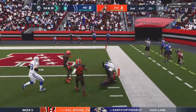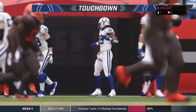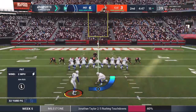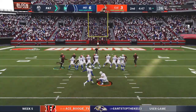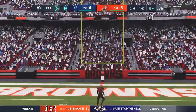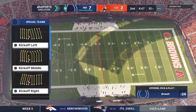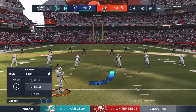He'll have a 1st down inside the 10. And he'll get into the end zone. Touchdown, Indianapolis. Jonathan Taylor, his 2nd touchdown on the season. And the Colts have taken the lead. And this is up and good to make it 7-3. Colts 7, Browns 3. Rigoberto Sanchez.